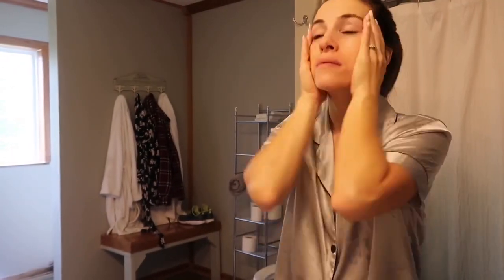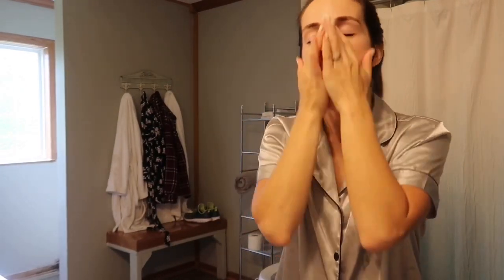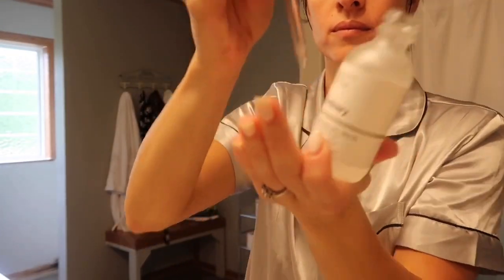My first step is my vitamin C serum. It lasts a lot longer in that mini fridge. I do avoid my eyelids and around my lips with this vitamin C serum. Then I go all over my face, neck and chest with my niacinamide.